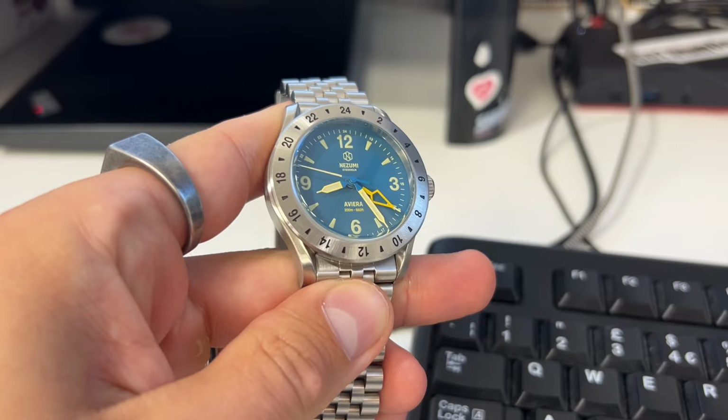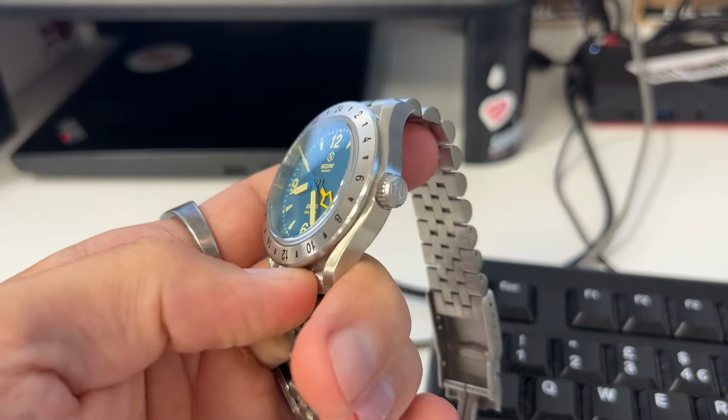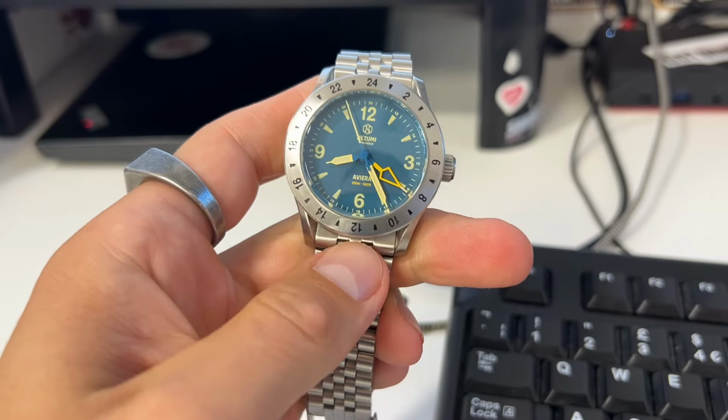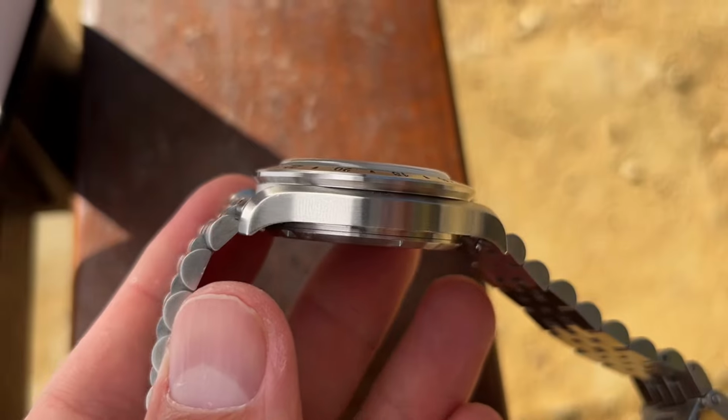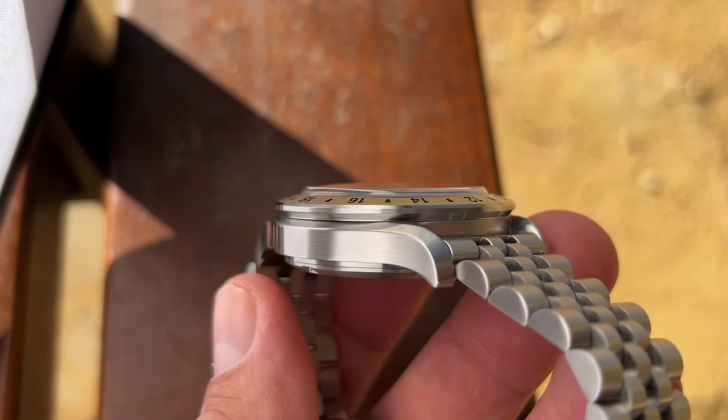Moving on to the more important thing. The case. And another thing done great. It is an absolutely amazingly shaped case. It is entirely brushed, very nicely brushed. It is fine and consistent brushing all the way through. But there are enough shapes and twists to keep it visually interesting and not boring.